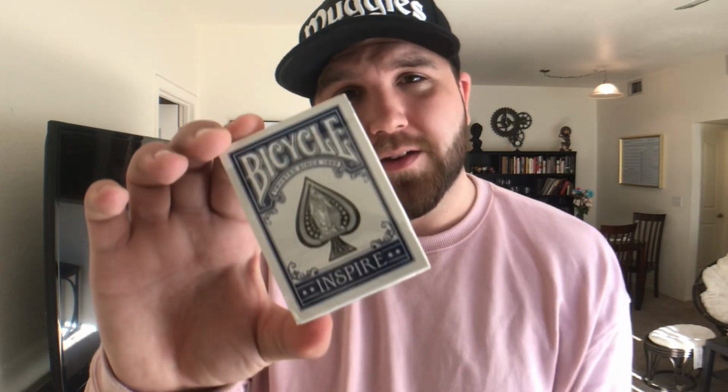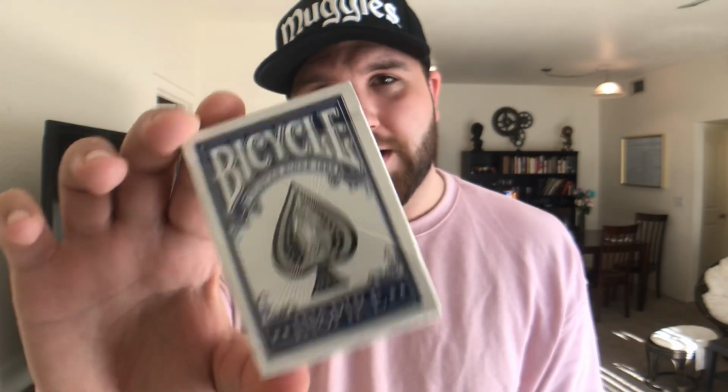Number 4, the Bicycle Inspired deck by Alex Pandrea and the Blue Crown. Obviously, this deck is also printed by USPCC, which makes it great for Magic because it handles great, lasts a long time. The marking system on this deck of cards is absolutely brilliant. So much so that when I first bought the deck, I didn't even notice it was marked. They look like a modern deck of cards, pretty applicable for the Magic community.